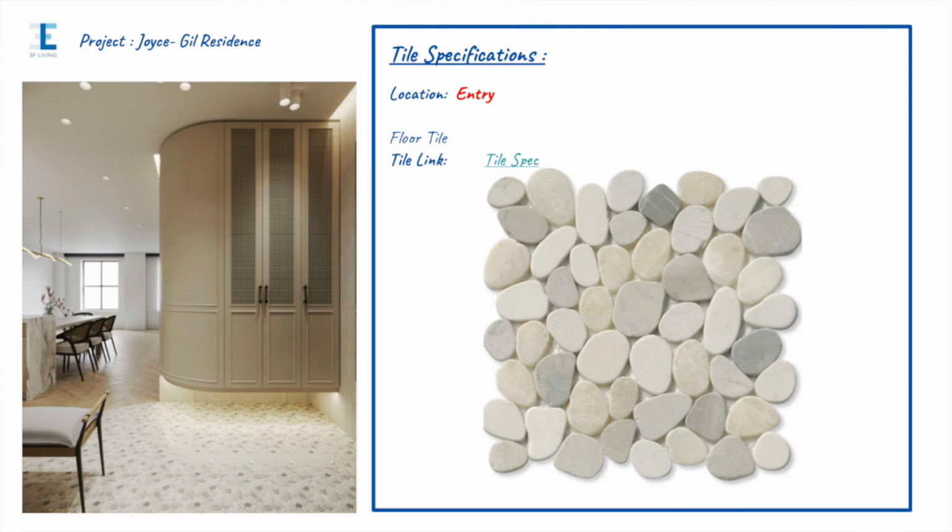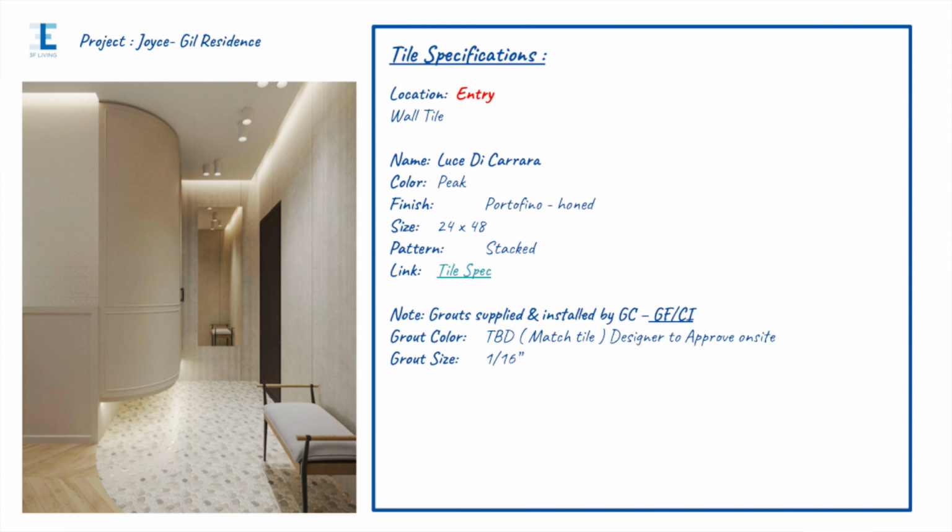And so then once you see the big picture and you see the specifications on what you're talking about, for example, the entry floor tile, then the next image goes into the detail of what that floor tile looks like, again with a direct link. So it always goes from detailed information, description, to the image itself, and then where it's located. That is for the floor tile.